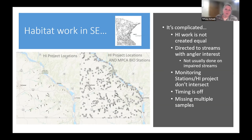And then if you look at where we have biological monitoring stations, they don't always intersect in the same places where there's habitat improvement work. It sort of looks like this when you look at the map, but if you zoom in, you'll see the dot is located just upstream of where the whole restoration reach was, or for whatever example you choose. Things just don't always seem to align.